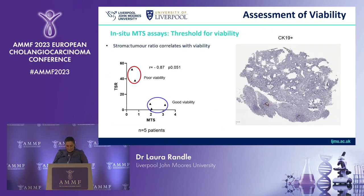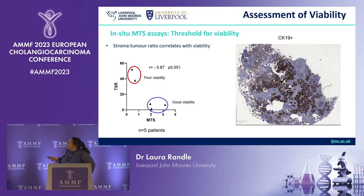So one of the questions we asked last year, actually, at this conference was, how does this relate to the tumour cells? So we looked at tumour cellularity and how it correlates with viability. We're utilising here CK19 as our marker of tumour cells. And in wells where we got low MTS values, we noticed there was much higher stromal value when we looked on histology. So low MTS, generally a high stromal ratio and very few tumour cells, and the opposite. In slices where we have obviously far more tumour cells, much higher CK19 positive staining, we have much higher MTS values and much better viability.